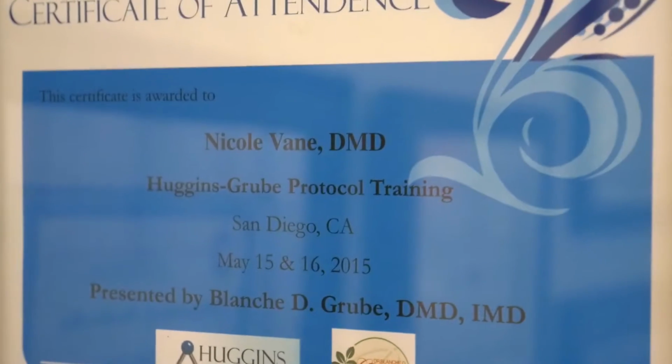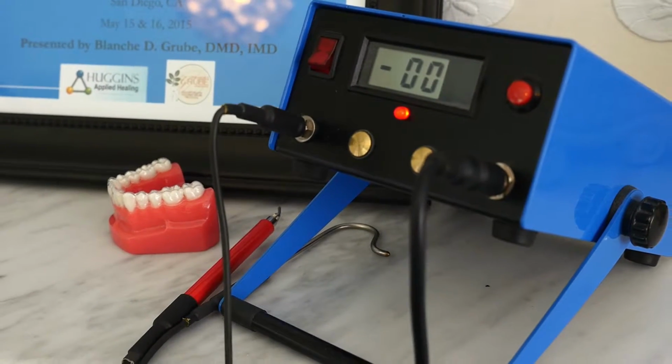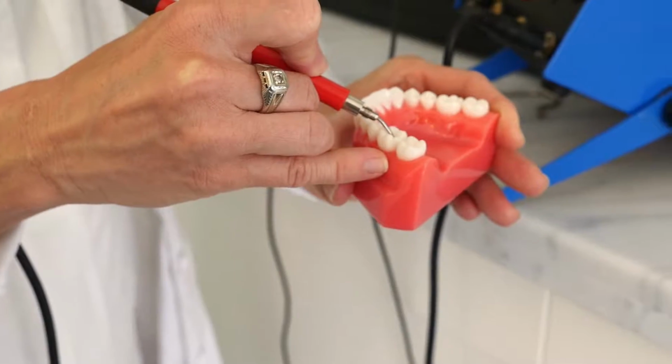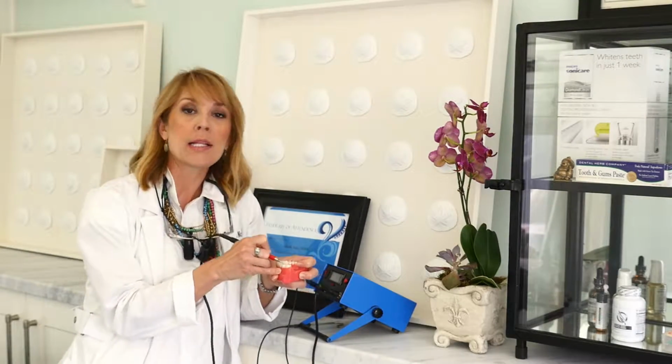The second thing to ask your mercury removal dentist is, what sequence are they going to use to safely remove the mercury fillings? If someone is certified in the Hal Huggins protocol, they're going to have something called a readometer. There's something called an electrogalvanic current that's given off by the mercury and some of the other metals in the filling. This is a little device that'll measure the current, and it's placed onto the tooth, and we record the reading on every single mercury filling that's in your mouth.